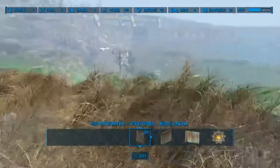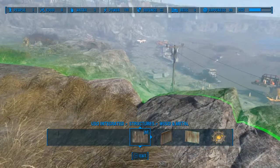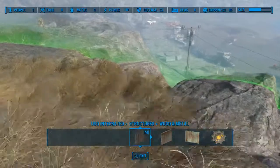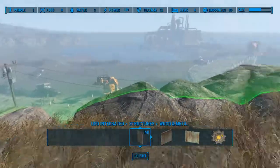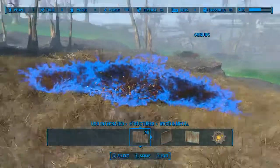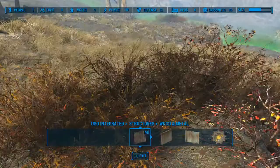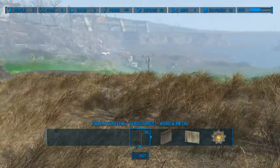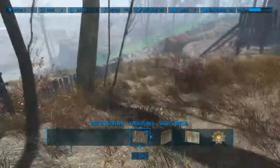I can put a guard post on this side, too, looking down over the road. As a matter of fact, I think that's what I'm going to do. I'll put a second guard post over here, looking down over the road. And then the shops will be back here. And I can have a walkway right through here.